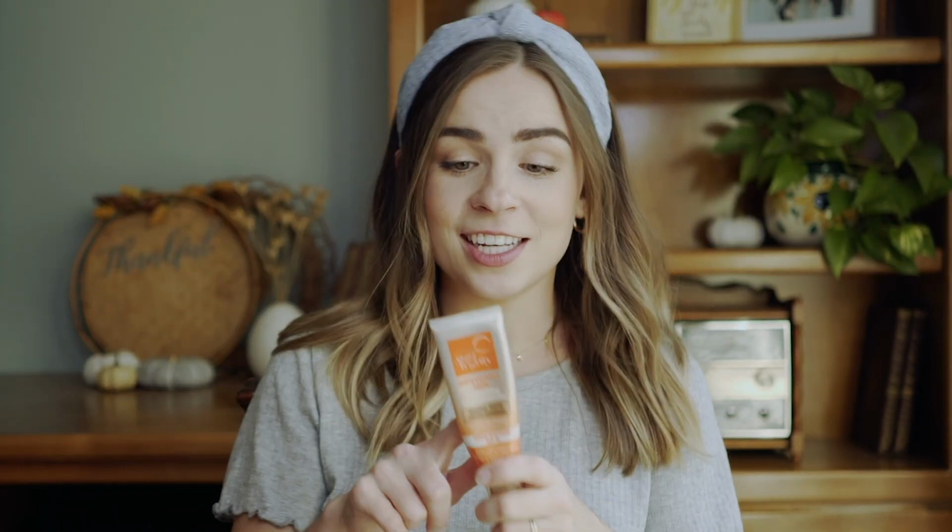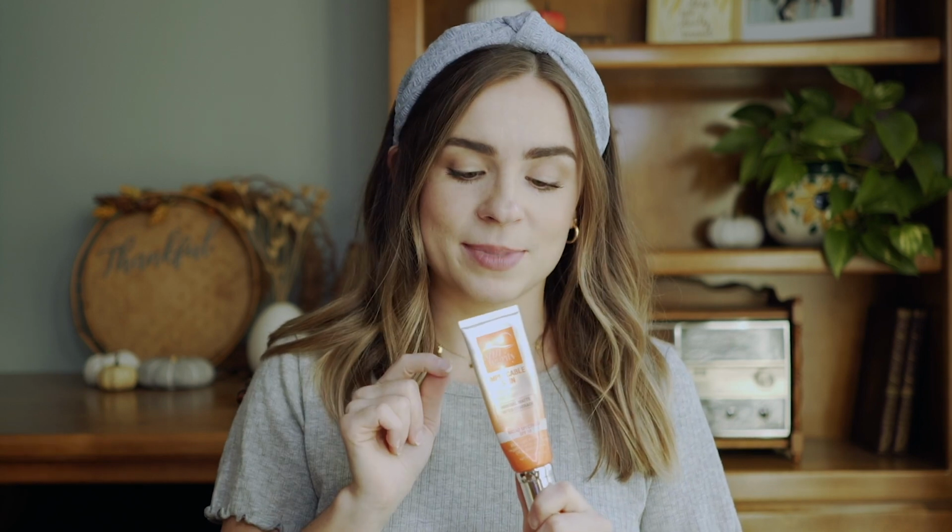Next we have Skintegrity Impeccable Skin. This has been a really great find for me. I also got this on Kate's Made website. This has really been a staple. As you can see, it's almost gone, especially for summertime. This was amazing. It has 30 SPF, and it just comes out of a pump.